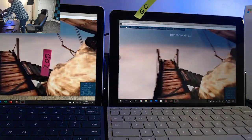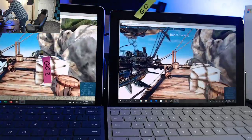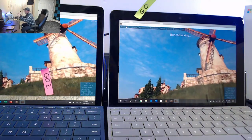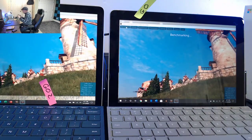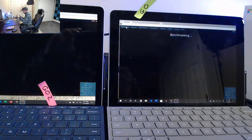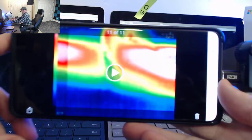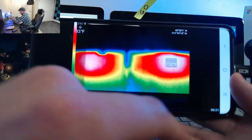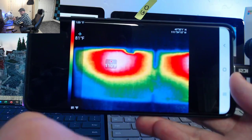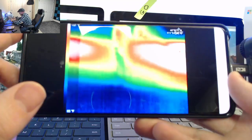And I'm just going to record Surface Go 2, Surface Go 1. And I'm just going to have to play back the video to see what that looks like, but I will show you as well. Okay, you can see that. So here's the Surface Go: 112, 111. Surface Go 2: 111, 110.